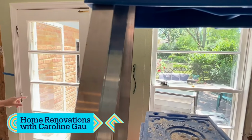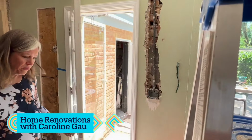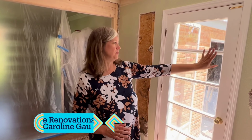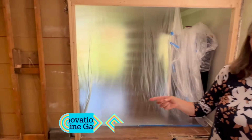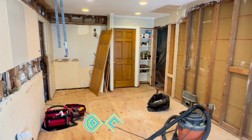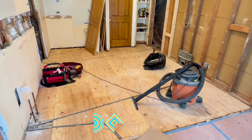So this is going to give us a lot of advantages. One, that this door is in the way, and where I'm standing is going to become the island. So having this is going to give us a lot more southern light, and it's going to be easier to come and go. Then over here, they have ripped up the tile in the kitchen and the new dining room, and they added new plywood down, and this is prepped and ready for the new flooring to come in on Thursday.